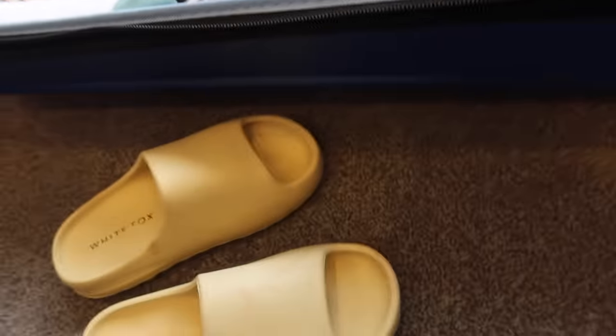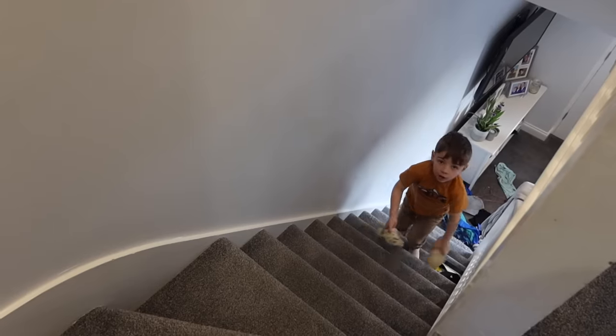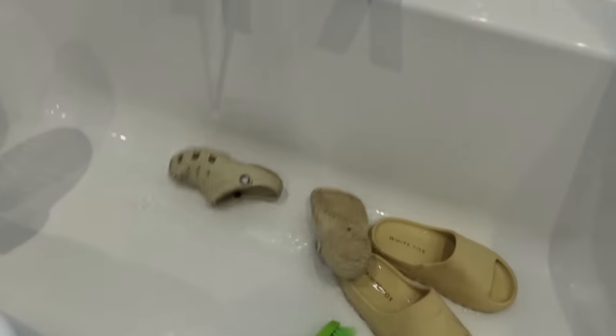Do you want to take your White Fox sliders up to Dad because he's cleaning his Crocs? Do you want to go and take your things up and get Daddy to clean your sliders for you? So my White Fox sliders, I'm also going to bring my Crocs, because they got a bit dirty today. Right. We are traveling up the stairs. I can't really stop filming. Okay, you have to clean my Crocs and my White Fox sliders. Here comes Logan with his stuff. Put them in the bath. My Crocs look amazing, pretty clean if I must say so myself. Go on, chuck them in. Right, they will be cleaned and we'll be back.